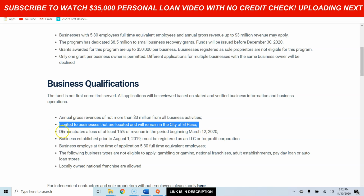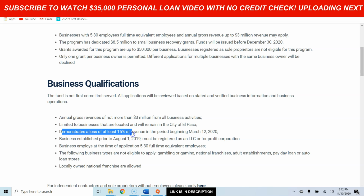The third one is demonstrate a loss of 15%. I'm not gonna get into that, I already told you about it, but to summarize, you have to show them your profit and loss statement that you have suffered a loss of at least 15% because of the pandemic. It's quite a simple one. If you cannot provide them your profit and loss statement, then you can also give them your business bank statement, and they will analyze it and issue you the grant money.